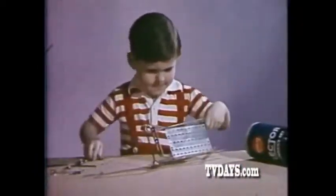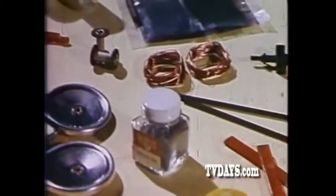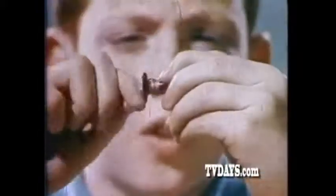Erector has exciting appeal for all boys. Every boy has a natural curiosity about electricity. What makes the lights go on? Why does a motor run? How does a battery store energy? Gilbert electrical engineering sets provide the answers.